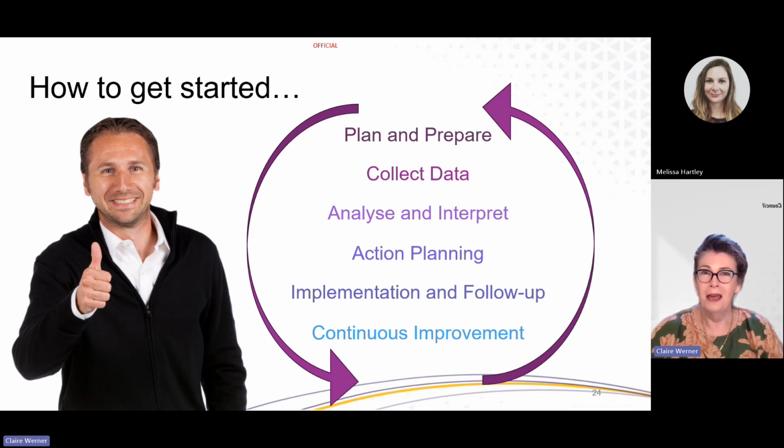So we have had a massive lot of information for you to think about so far. And so now we need to think about, well, how do you get started in actually making sense of all of this and using it? The first step is always to plan and prepare. So think about what your objectives are. Define the objectives, what you're trying to achieve.